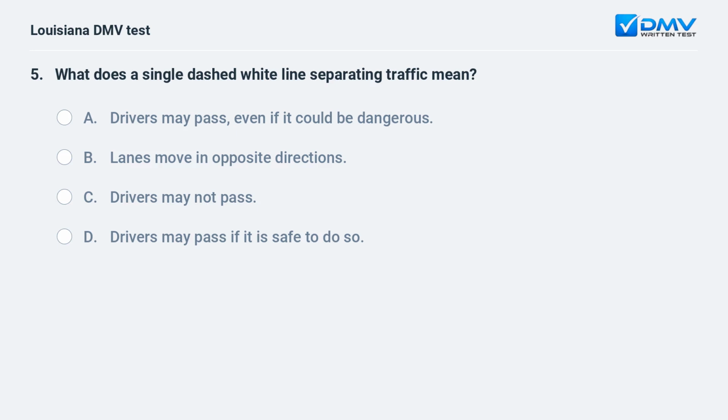What does a single dashed white line separating traffic mean? A. Drivers may pass even if it could be dangerous. B. Lanes move in opposite directions. C. Drivers may not pass. D. Drivers may pass if it is safe to do so.